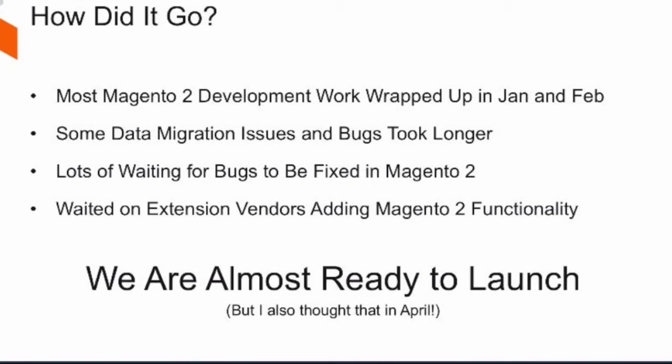Now, that said, I'm not worried about that so much now. They've had a real commitment to fixing bugs, and they have delivered a lot of bug fixes to a lot of people lately. So many of those things that caused slowdowns for us aren't really going to impact a site that's starting to develop on Magento 2 now. And we definitely waited on extension vendors for adding Magento functionality, and had some back and forth as we worked with them about the best way to accomplish a new feature.